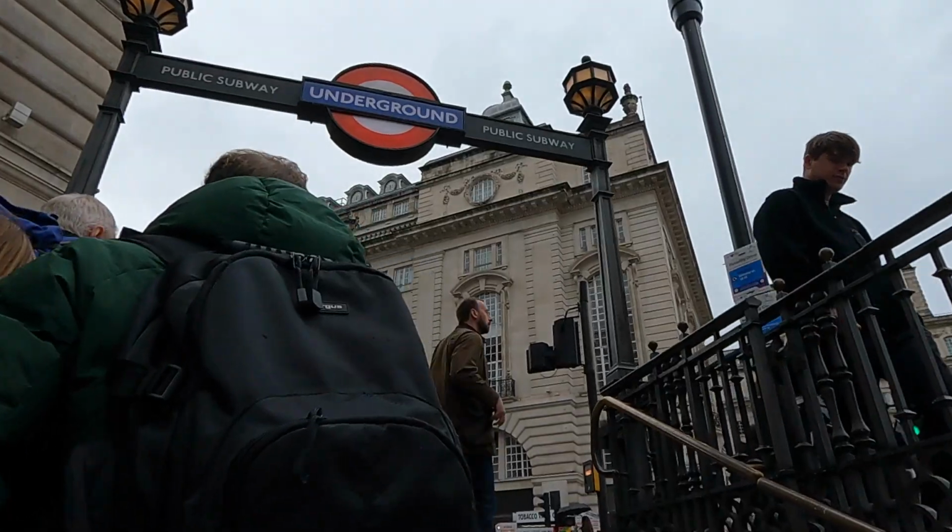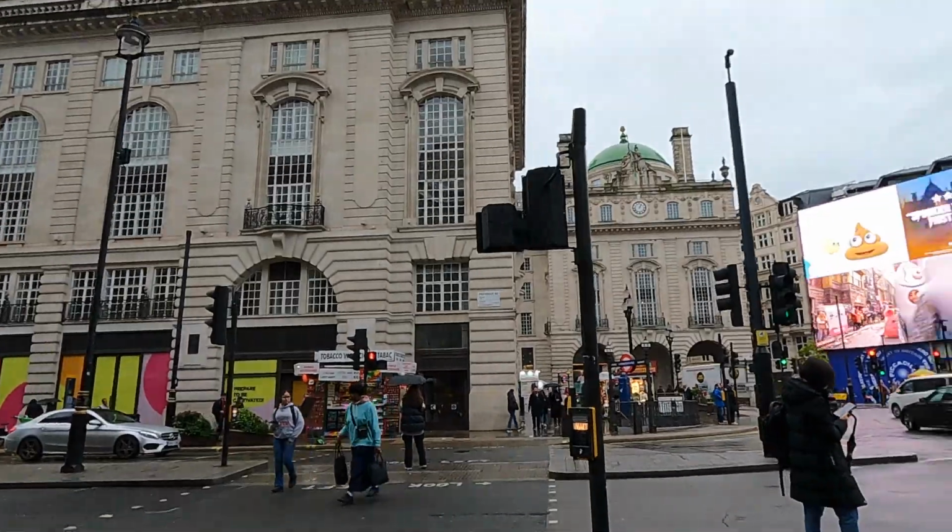London is incredibly busy in October. If you're coming here, bring an umbrella. It only rains for 5 or 10 minutes and then it goes away, but you're gonna need one. Anyway, let's go into Covent Garden. Rain or shine, this place is always busy.